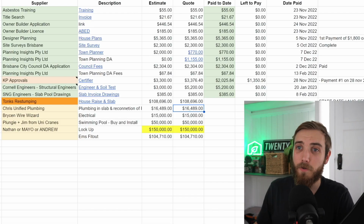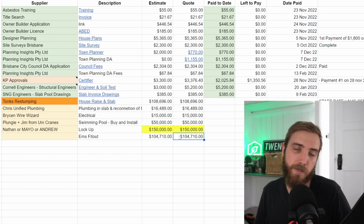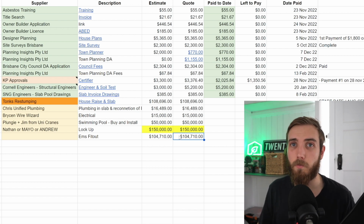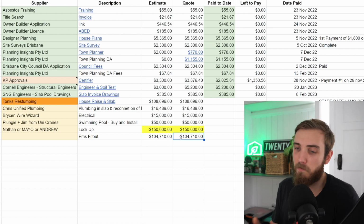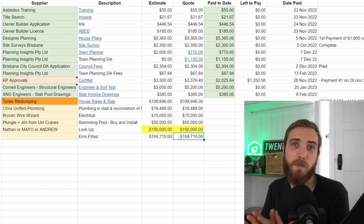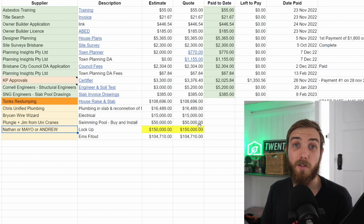Now, the final two key items on our list are our chippy to get us to lock up and the fit out, which is our own budget for couches, dishwashers, fridges and all those types of things that will go into the property, as well as paint and some flooring. We've had a chat with three different chippies or builders: Nathan, Mayo, and Andrew.